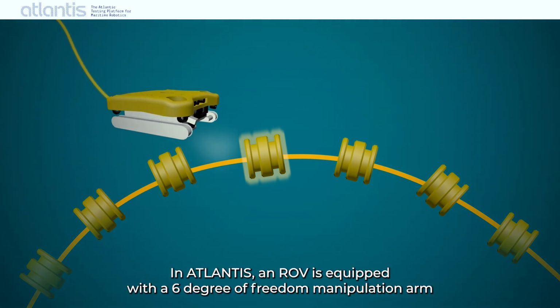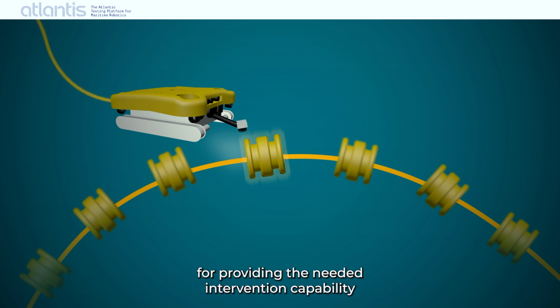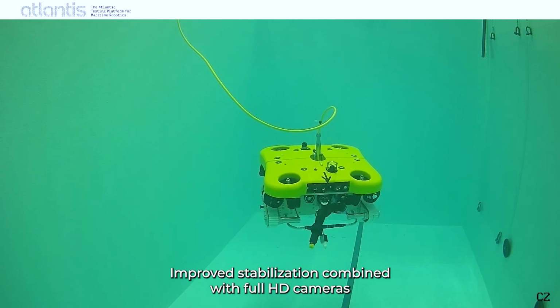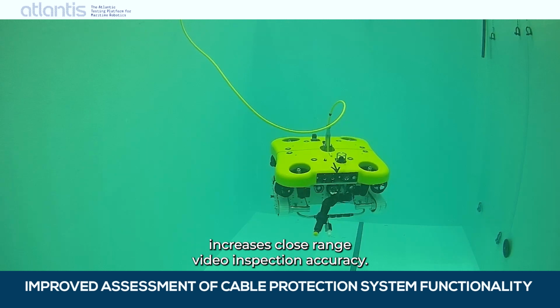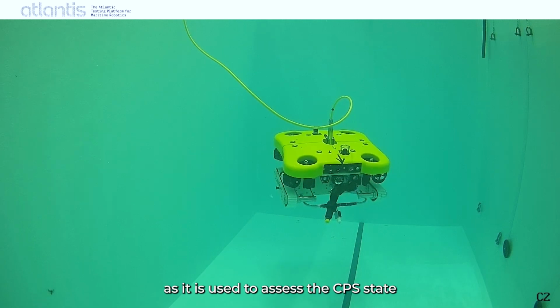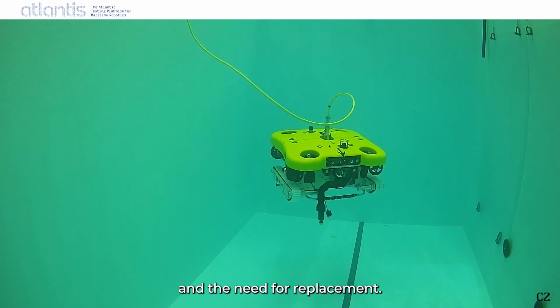In ATLANTIS, an ROV is equipped with a 6 degree of freedom manipulation arm for providing the needed intervention capability for cleaning and cathodic protection inspection. Improved stabilization combined with full HD cameras increases close-range video inspection accuracy. High-quality data is critical, as it is used to assess the CPS state and the need for replacement.